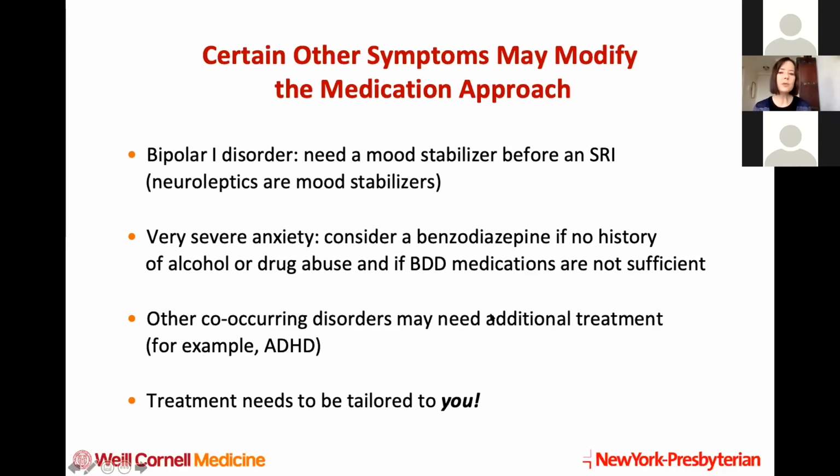Then if you have other co-occurring disorders, you may need additional treatment, for example, attention deficit disorder. Although interestingly, I find some people who come to me with the diagnosis of ADD actually do have it, but some of them really don't. It's just that their attentional problems are actually due to the BDD, because BDD thoughts can be very distracting, especially if you're thinking about your appearance for hours a day. And depression can also affect your concentration and your memory in a very negative way. Those are key symptoms of depression. So sometimes, if we're not sure the person really has ADD, we'll get the depression treated first and the OCD if it's present and the BDD treated, and then we'll see, well, how's your focus and concentration now? And then see if they need additional treatment for ADD. But the main thing is that treatment needs to be tailored to you.